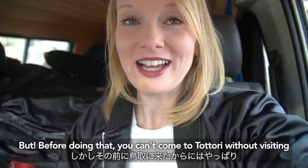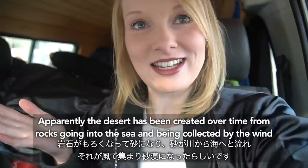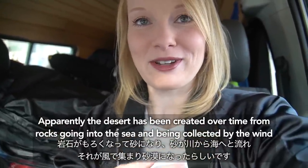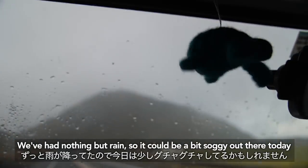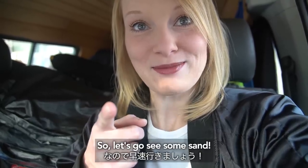But before doing that, you can't come to Tottori without visiting Japan's only desert. Apparently the desert has been created over time from rocks going into the sea and being collected by the wind. And it seems like this place is no stranger to some bad weathering. We've had nothing but rain, so it could be a bit soggy out there today, but there's only one way to find out. So let's go see some sand.